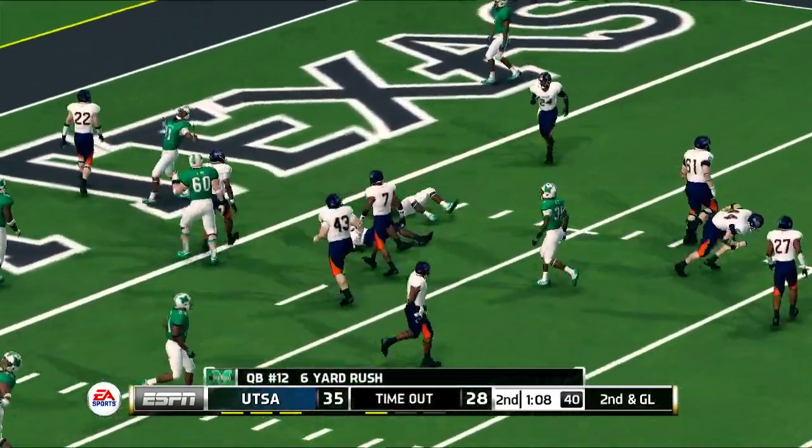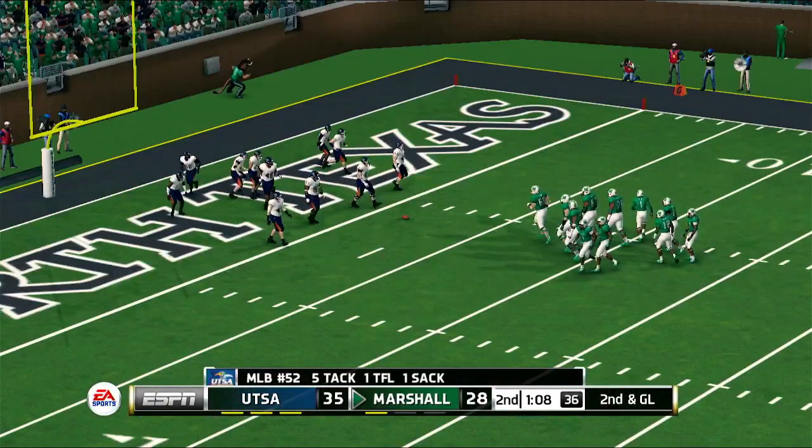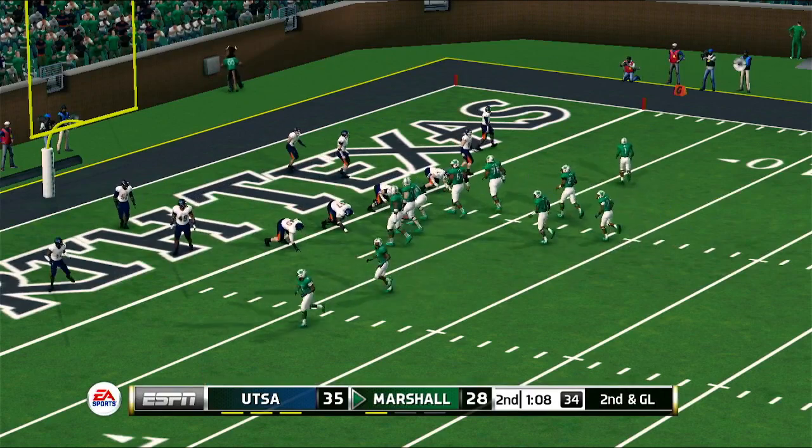Nice run up the middle. He kept it himself and picked up about 6 yards. Marshall's going to have to use their second time out of the half.